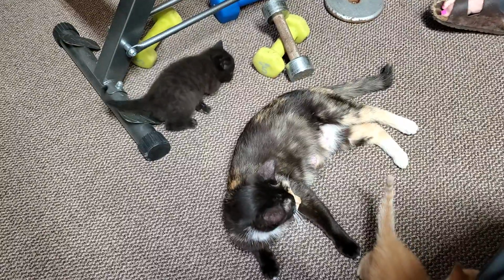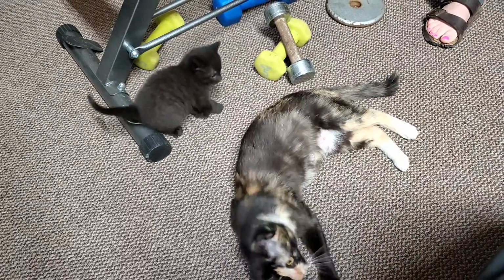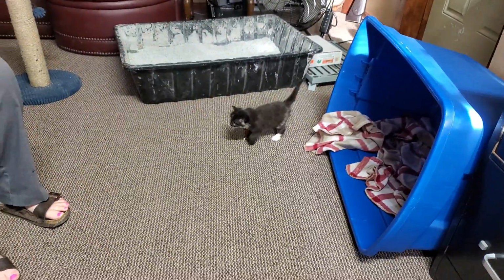I don't know. They want to play. I don't know. That one's a little, look. A little, oh, her paw was stuck in the rug. Not your chair, because they're both underneath of you.